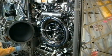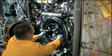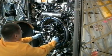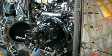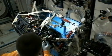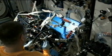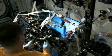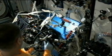Aside from that, Ford is spending quite a bit of time right now over in the combustion integrated rack. He's replacing hardware for the multi-user droplet combustion apparatus. It's one of the combustion facilities on board the station for performing different controlled explosion and fire, burning, and suppression of solids experiments in a controlled environment, taking advantage of that microgravity.